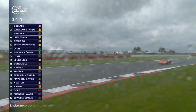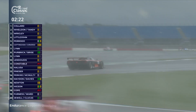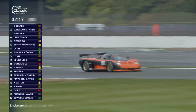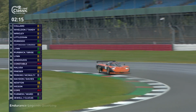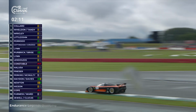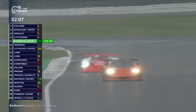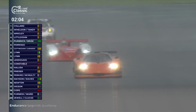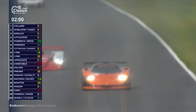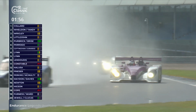It's looking good for Collard to take this pole position here for the Masters Endurance Legends race. Two groups of cars in this, basically. The groups split between the 1995 and 2010 seasons, and then another group split between 2011 and 2016, and then it depends on whether it's an LMP1 class or P2 class or indeed a GT class. So there are various different categories going on here. Mosler, for example, is classified as a GT2 car.